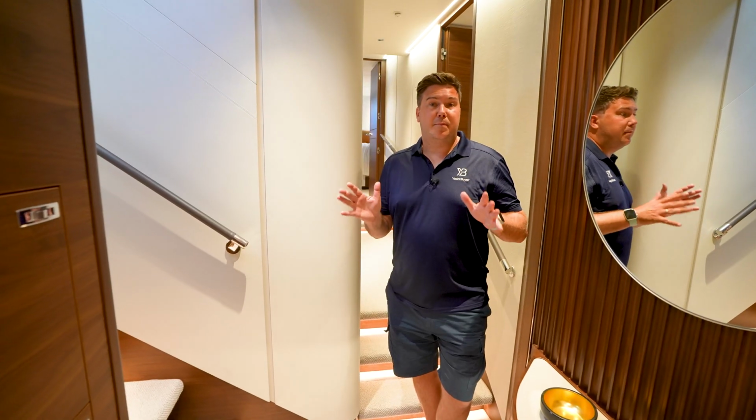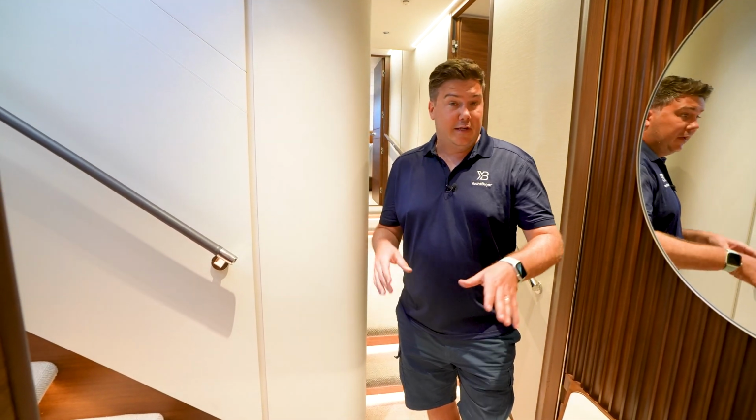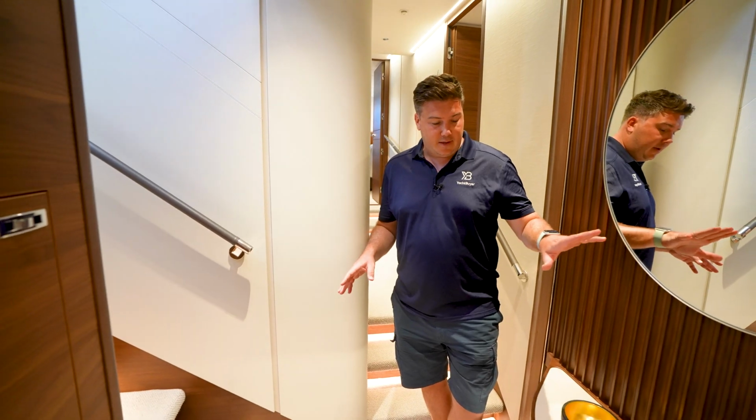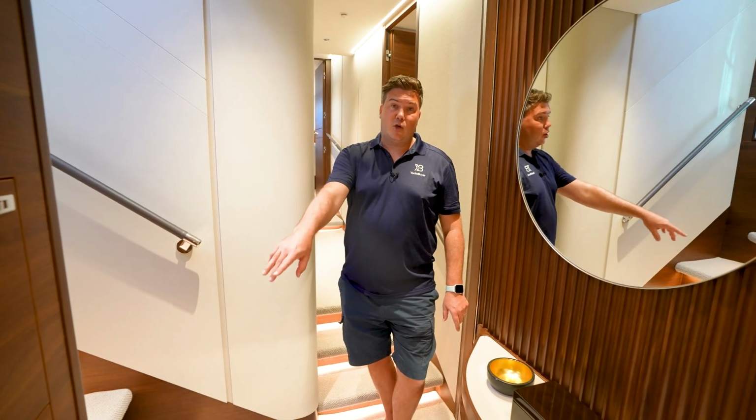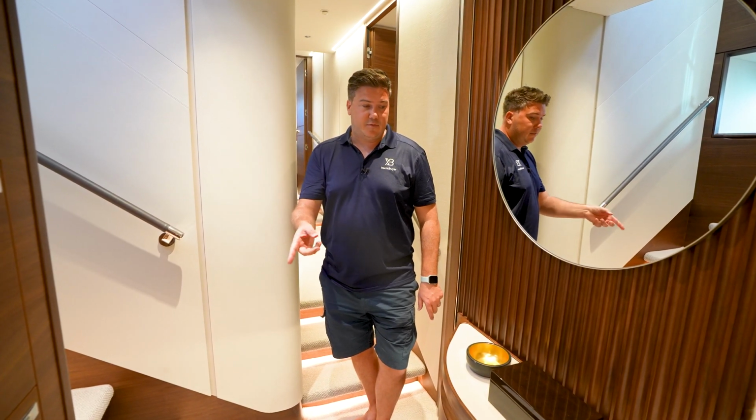Down here, this is where the platform sharing kicks in, because this is identical to the X80, which means you get this lovely lobby area when you first come down here with the mirror and a bit of storage. Instantly, there is the option to have a washer dryer in there. This boat's not got it. It's got it in the crew space, but you can have one in the guest spaces if you want.